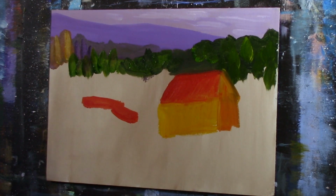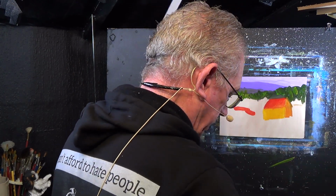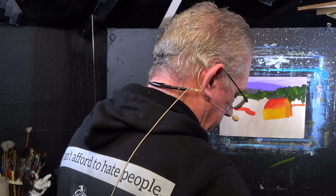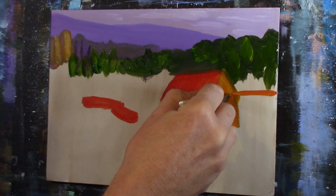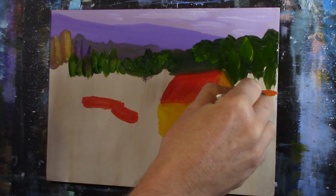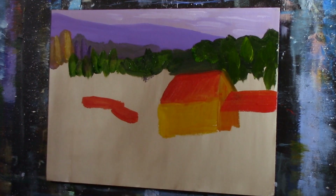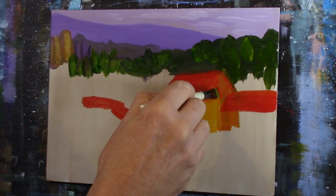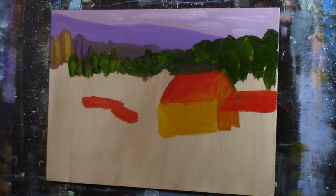Okay, so we need some different, something there, don't we, really? Maybe we can put another building in there. Maybe we can have a building coming across. Let's get some red then. Maybe we can have a building there. Let's get some of this yellow.